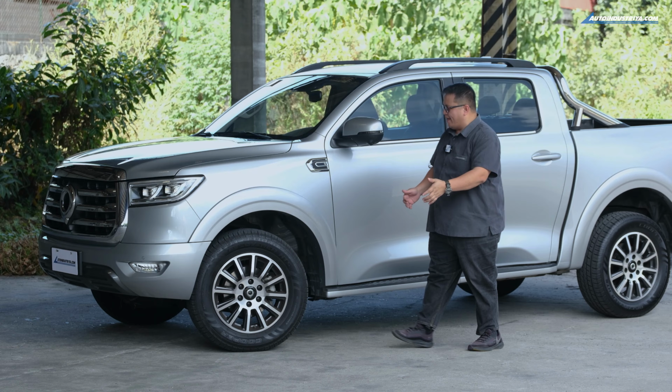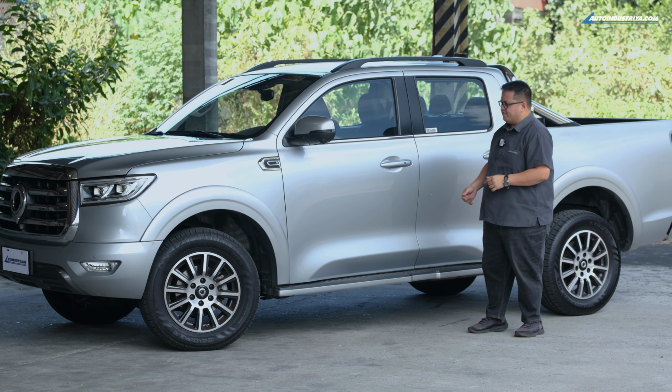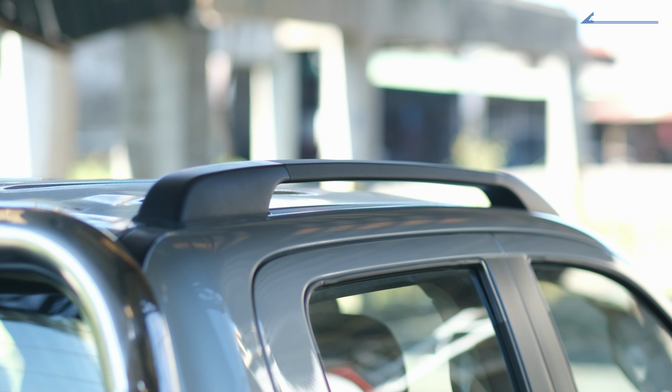It is 5.4 meters long, but you can see that they allocated a lot of that length, a lot of the space, to the cabin of the vehicle. Doors are quite big, both in the front and in the back, and it does have a long hood over there. It does have these side steps with it, which are nice and chunky. These black roof rails over there, you can mount stuff on, no problem.